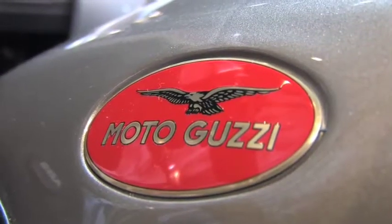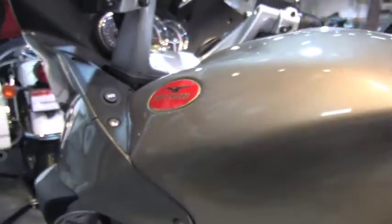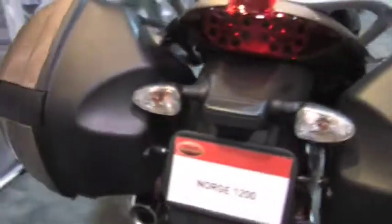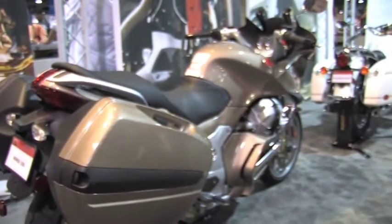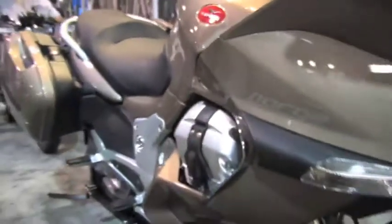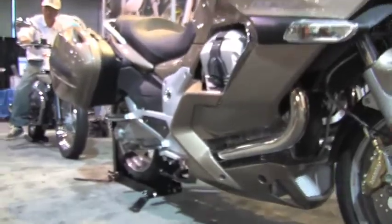While the Concours represents the king of horsepower in the sport touring category, towards the other end of the spectrum is the GT bike. And the Moto Guzzi Norge 1200, that's a really neat option out there. It's an air-cooled 1200cc V-twin with shaft drive. It's still got the saddlebags, it's still got great handling, a much less stressed engine, and a much more relaxed bike to ride, but still having a lot of sporting capabilities.